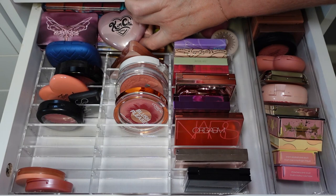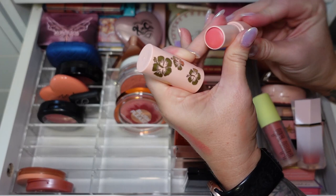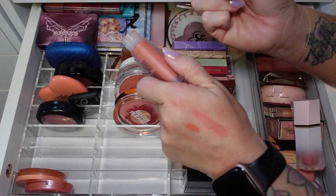You guys, I'm finding more cream blushes back here. All right, the blush stick from ColourPop, Shell Out. I'm going to keep that one, it's really pretty. The blush from Mitchell. This one is in the shade Peach Sugar. I really like this. I don't remember purchasing this. I might have gotten it in a subscription box. Look at that beautiful shade. I need to use that more.